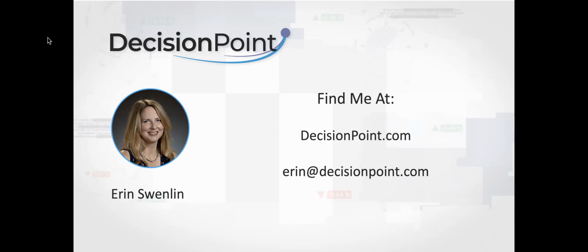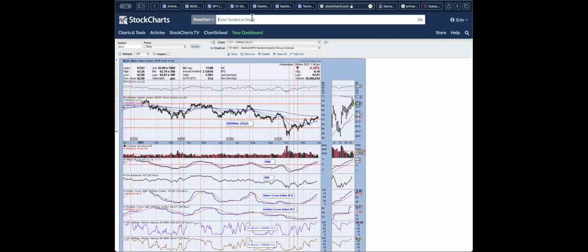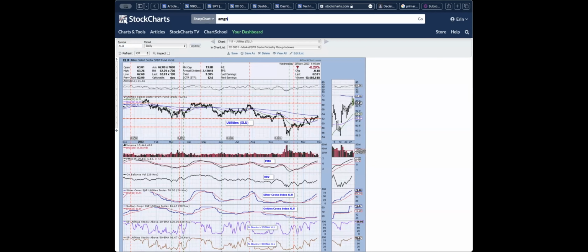SLV. My view of Amgen. Okay, I can do those. SLV and Amgen, why not? This is kind of what I do during my trading room, so this is a good example of how that works. All right, so we're going to look at Amgen first.